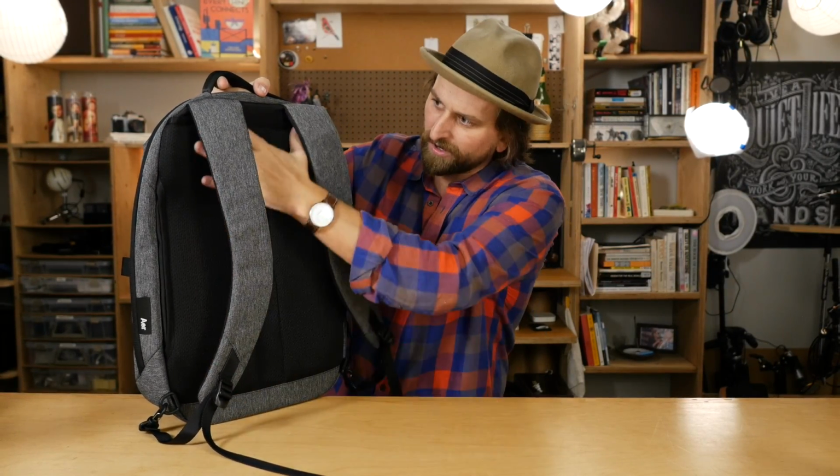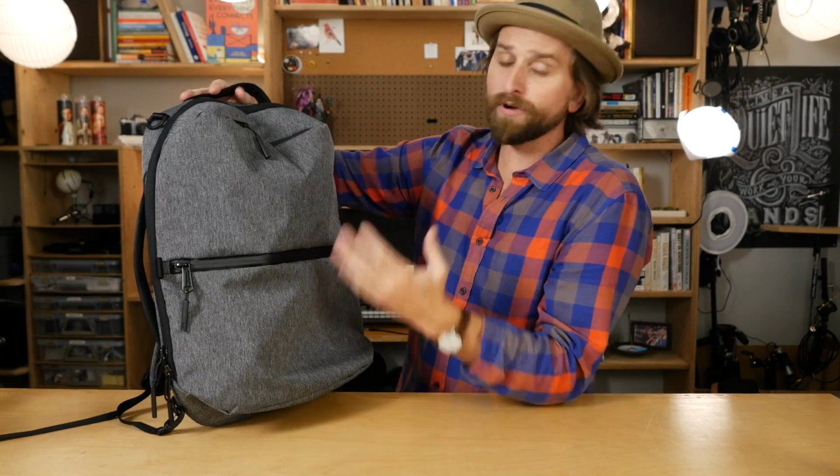There's a rigid back panel on this, which makes it feel kind of comfortable on your back. There's a rigid, hard plastic thing in the back panel here. Helps disperse some of the weight around, so it's not all just in one area depending on how you pack your bag. Now there are 3 main compartments.